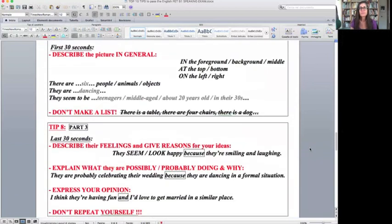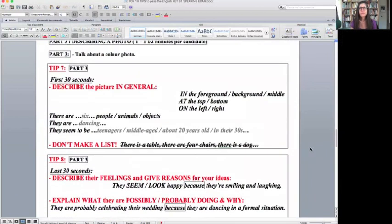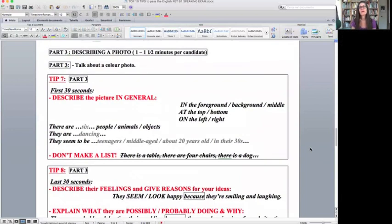Okay, then we get to part 3. Part 3 is describing a photograph, and you have 1 to 1.5 minutes each to do this. You'll be given a color photograph, and your partner will be given a different color photograph, and you have this 1 minute to discuss it and describe it. Now, 1 minute isn't really very long, so you've got to practice with a timer. You have to practice this very well, because you have to make sure that time doesn't run out before you've said everything you want to say.